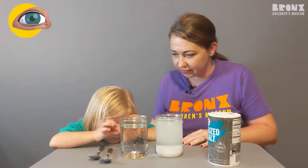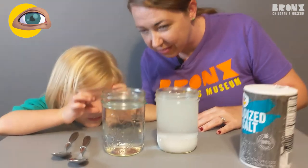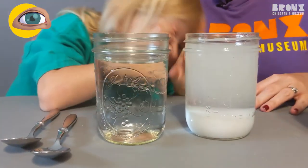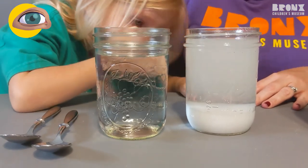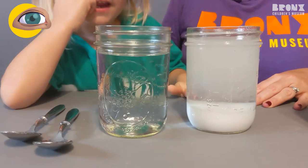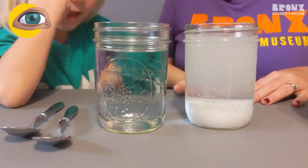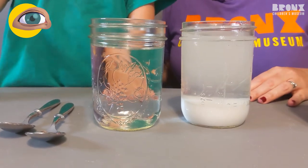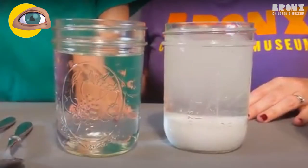We can see through it. Yeah, we can see through. It's very clear. Now, what about our salt water? Does it look the same or different? Different. How so? Because it looks like there's flour in there. It looks a little white. Can you see through the salt water? No, you can't. So that's one difference that we can see with our eyes.